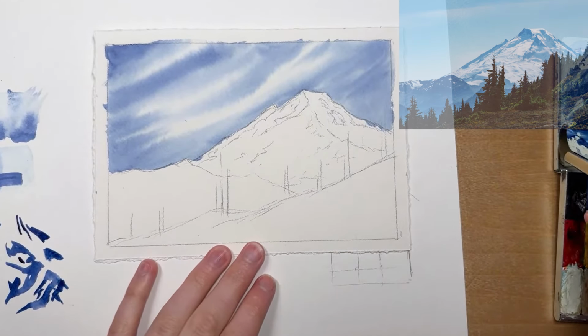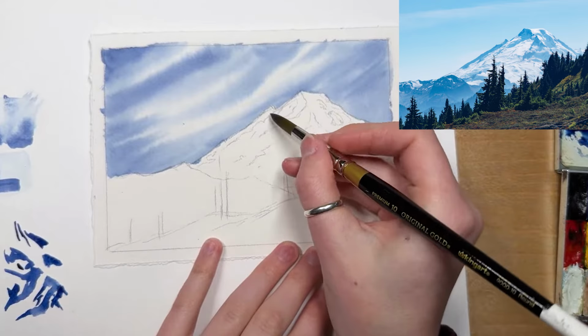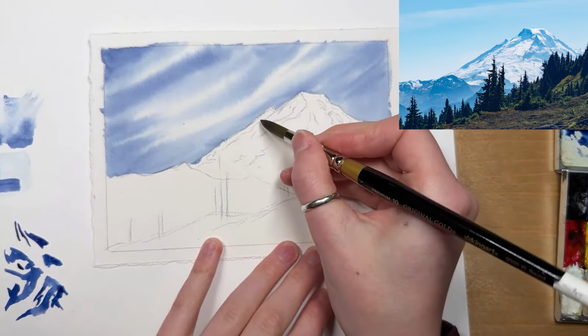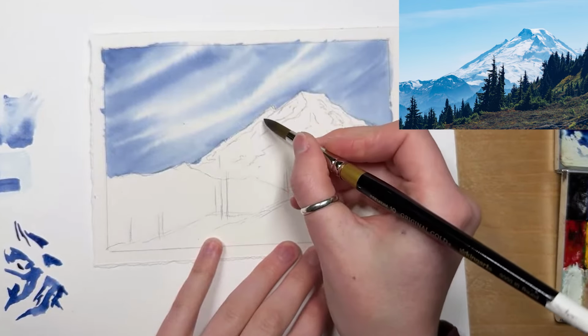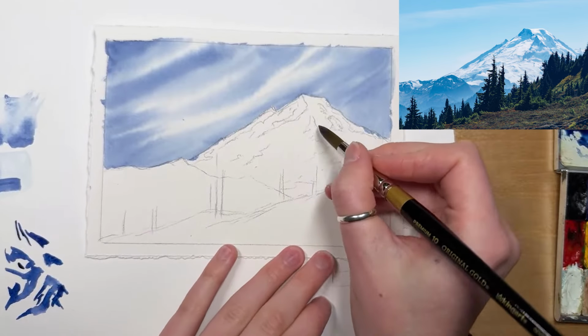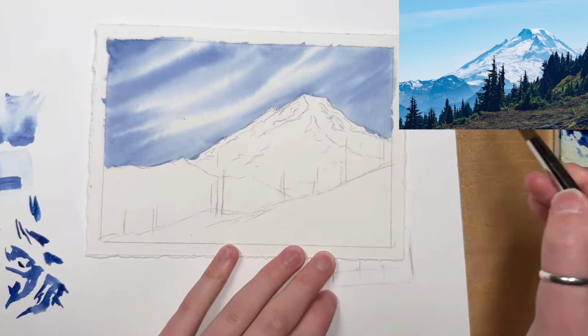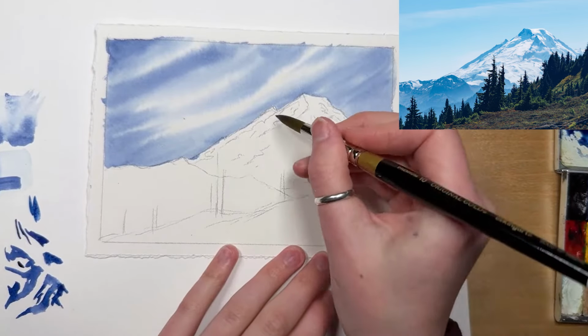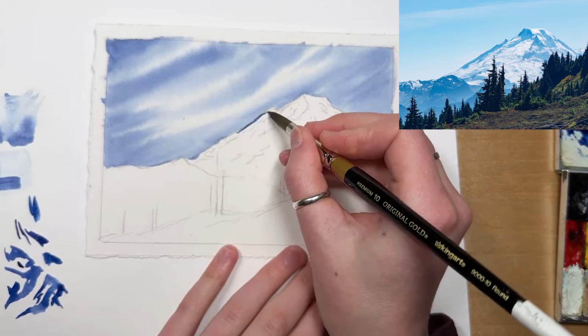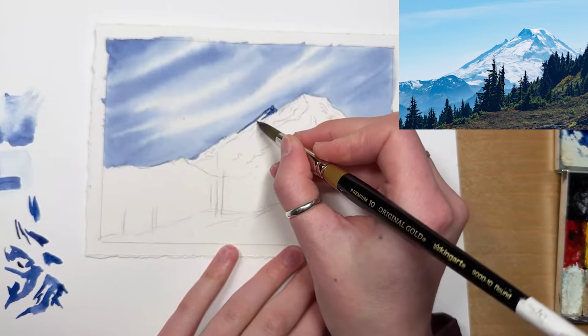So with these rocky shapes, since I am right-handed, I find that I often am the most comfortable starting over here on the left side. And that's just because then when I'm working across, my paintbrush isn't covering my little shapes. When I'm thinking about the color, I want it to be darker than the sky, but not at full concentration yet. So somewhere in like the 50 to 60, 70% darkness range. And then I'll just start building in these shapes.